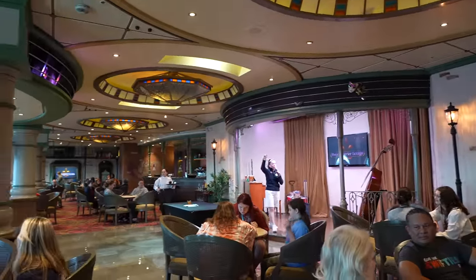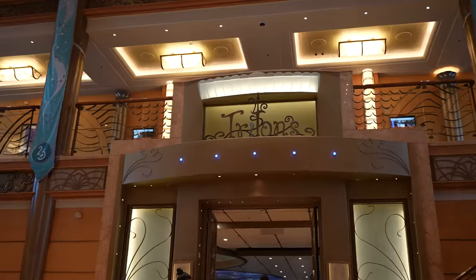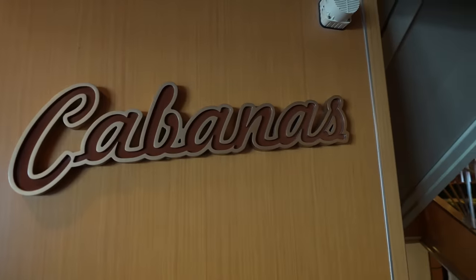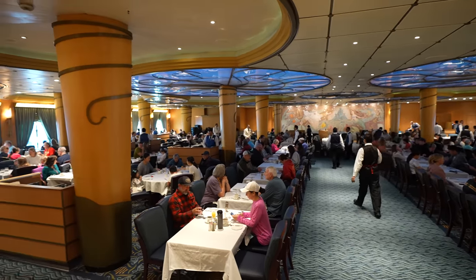Okay, so we're inside the French Quarter Lounge right now. We're getting ready for Villains Coast Trivia. But I just wanted to talk about breakfast real quick. You have several options when it comes to breakfast on board the ship. You can either do the room service breakfast, you can go down to the main dining room, or you could do cabanas. Now, we decided to go down to the main dining room, and one thing I want to point out is that it did take a little bit longer than we anticipated. However, that's what you have to expect when you go down to breakfast at the main dining room. You're going down there for the service and to have a cool, calm, and relaxed experience. However, the trade-off is you need to have a little bit more patience.